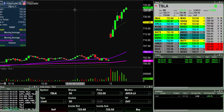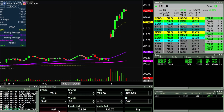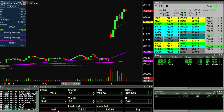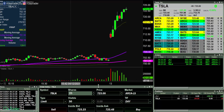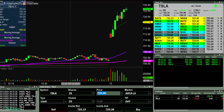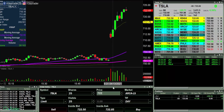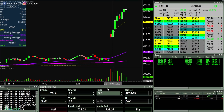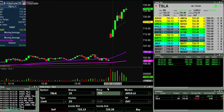Okay, I can actually now go to 723. Oops. See if I can get in there on a back test. There we go. In at 723. Just 50 shares, because this one is strong, and if I'm wrong, then I want to keep my risk under control here.